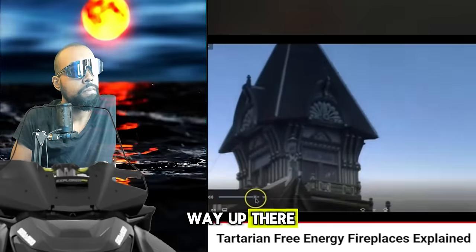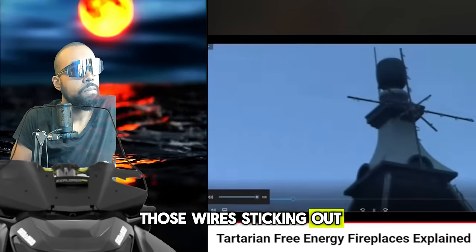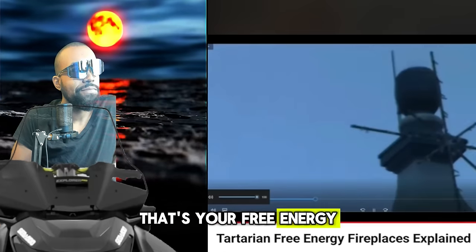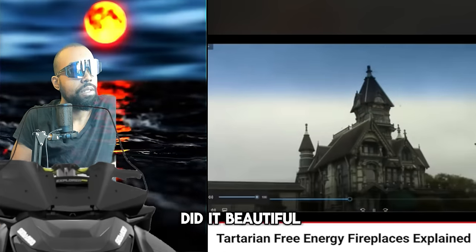All the way up there. And you see the Wi-Fi? See that up there, Jackson? See the Wi-Fi? See the very top? I'm going to zoom in there. You see those wires sticking out? That's your free energy right there. That's how they got the free energy for the buildings. That's how the Tartarians did it. Beautiful.